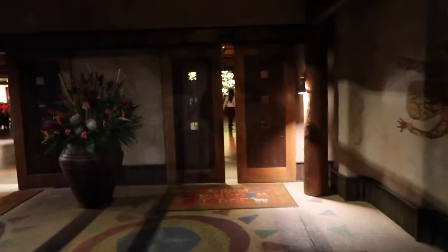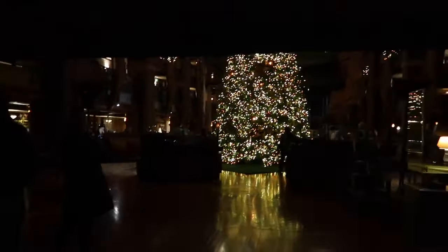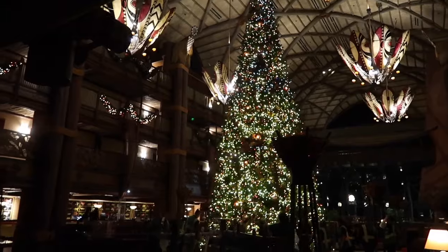Oh my gosh. I've never seen anything like that. I guess it's because it's quite late. But they're literally about to take this giant tree down any minute. So get one last glimpse. This is it. It's going. I can't believe it. They've literally roped it off. It says caution. This is it. Goodbye, tree. It was nice seeing you.